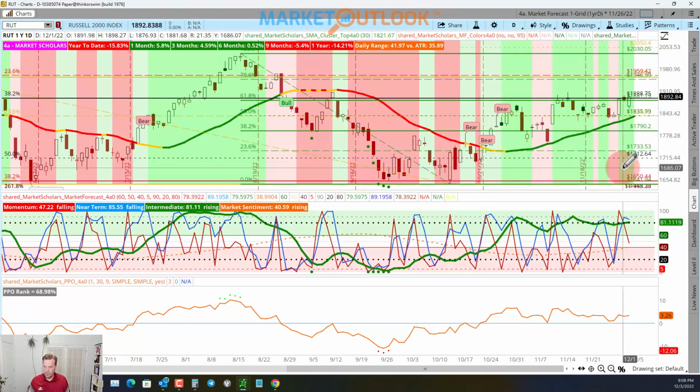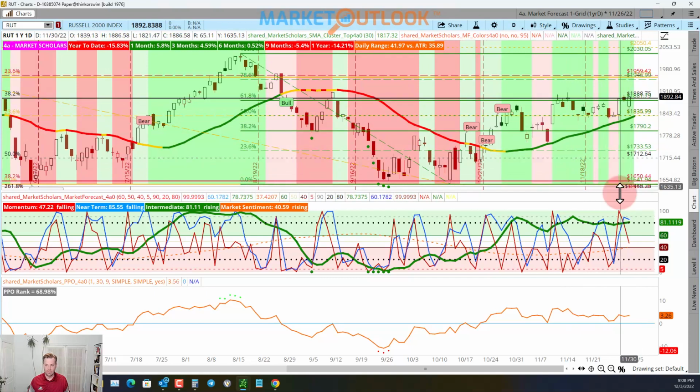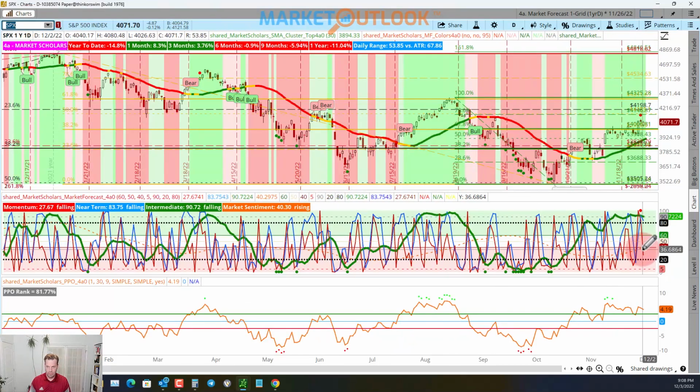So really good move. Strong bullish posture across the board. Dark green shading and a green line on the market forecast. So we're still trending higher. The momentum line is out of the reversal zone on the Russell 2000. The market sentiment is also barely out of bearish territory, 40.39 there.